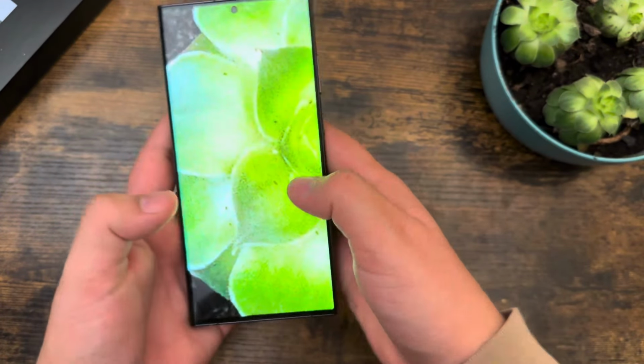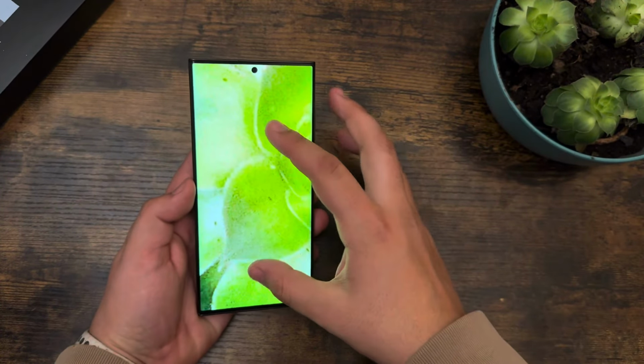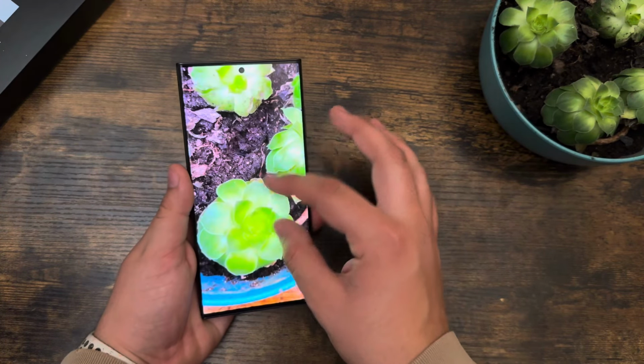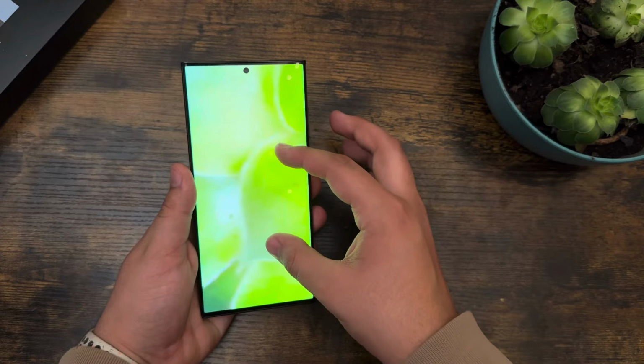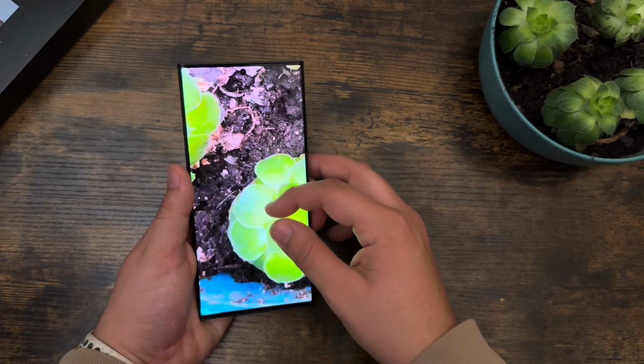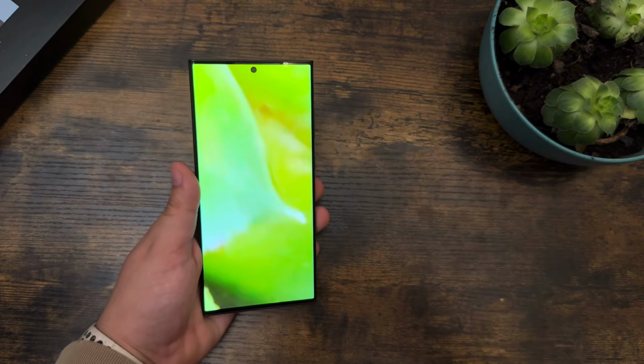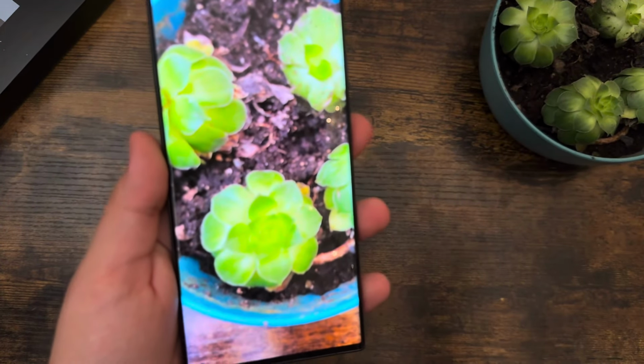If we zoom in here, it does look really good. As you can see, decent detail. But when we switch to the 200 megapixel mode, oh, okay, maybe there's not as much detail. Wait, hold on, it's kind of blurry. One second. So this is another picture.